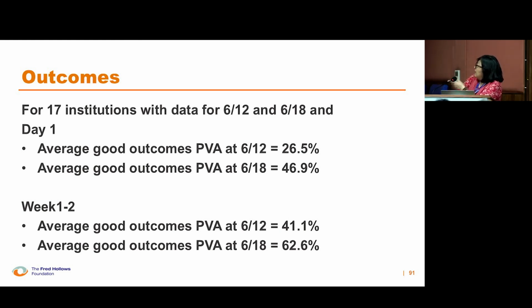For the 17 institutions that we had data for 6/12 and 6/18 at day 1 and week 1 to 2, you can see the average good outcomes with presenting visual acuity at 6/12 was about 26.5%. That increases to 47% at 6/18. And then at weeks 1 to 2, at 6/12, that's increased to 41%, as you would expect. The longer it is, the better the outcome. And at 6/18, that was about 63%.